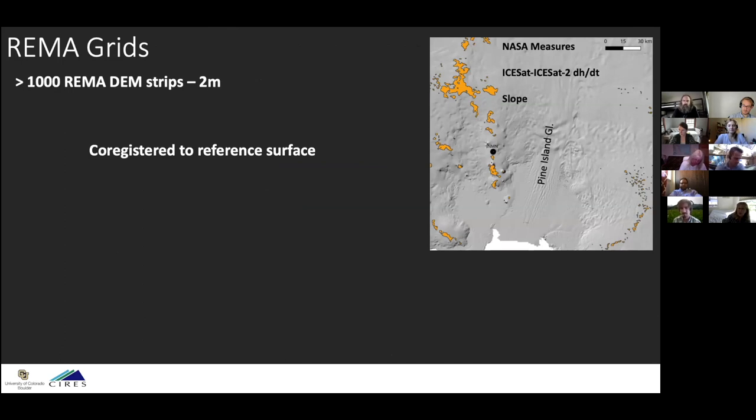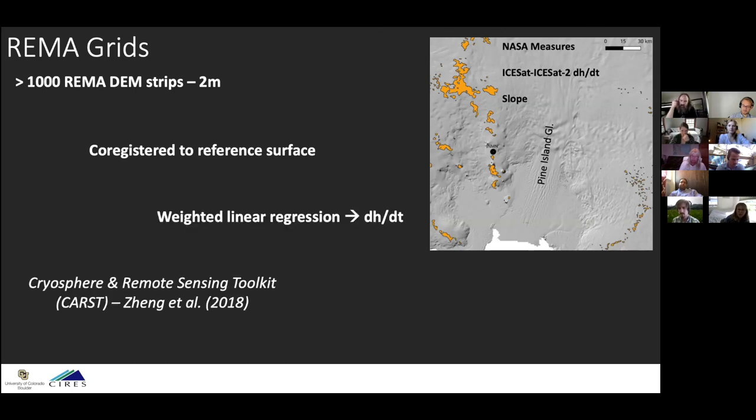And so to find these points that don't move vertically or horizontally and are somewhat static, we take the NASA MEaSUREs data set and we identify points that have a velocity below a certain threshold, and we do the same with the long-term ICESat-2 rate of elevation change and slope, and we come up with these points. And so if you see on the right, the orange points within the polygon indicate points that don't move very quickly in our elevation models that we can use to tie down the strips at 2 meters. And then once we have all these strips, we run a weighted linear regression on a pixel by pixel basis to get surface elevation change, based on the CAST algorithm that YJ Zeng has used in his paper in the Arctic.